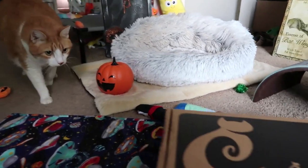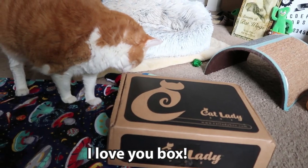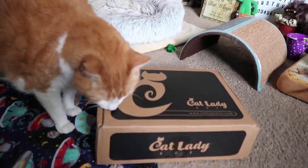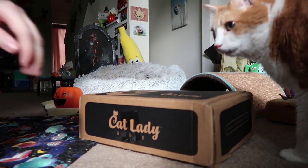Guys, it's the box of happy. This is the black cat box, one of the most coveted boxes of the year. It just came in the mail. Okay, let's open it up.